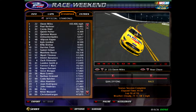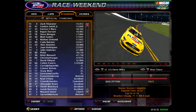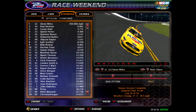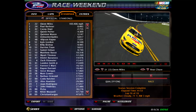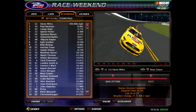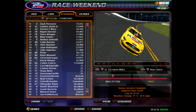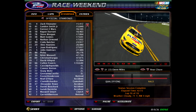And there's your results on the left of your screen. It was a crazy one. Came down to pit road, some pit road miscues here and there, and there's the rest of the field that finished. But it was ultimately Owen Miles that took home the victory here in the PLCS race at the Daytona road course. So, what a victory for him. I mean, another lap or two, and I think that Paul Barber would have passed the 22 car. Man, that 24, he was just fast approaching the 22, and well, he just needed one more lap simply to catch him. It was just crazy on pit road, back and forth, and the fuel and tires ended up holding off. And your winner is Owen Miles.